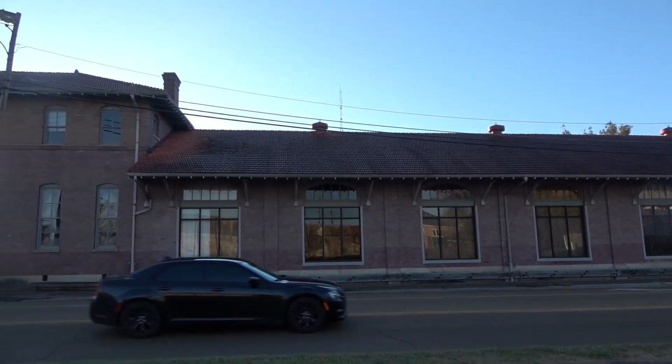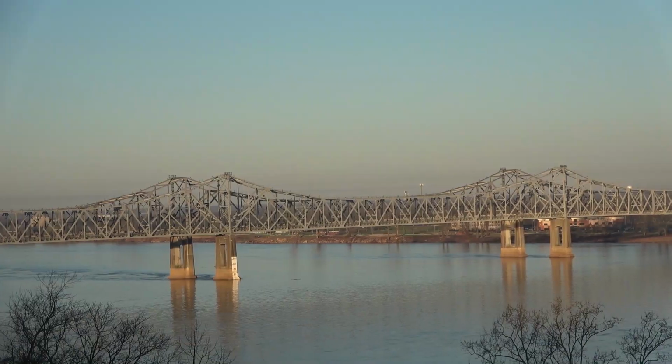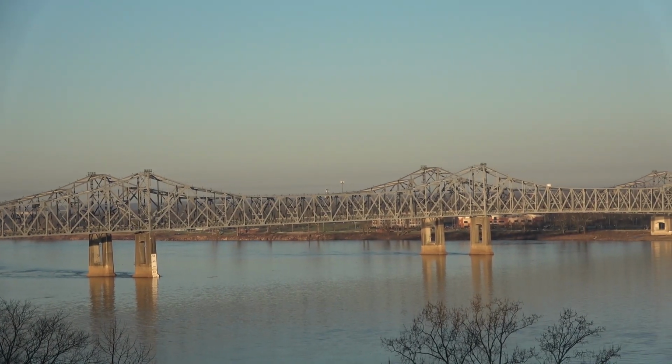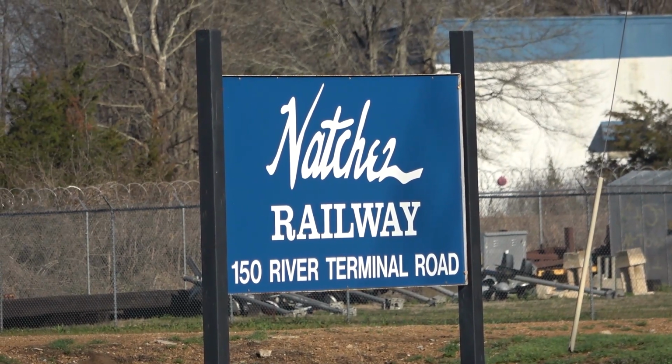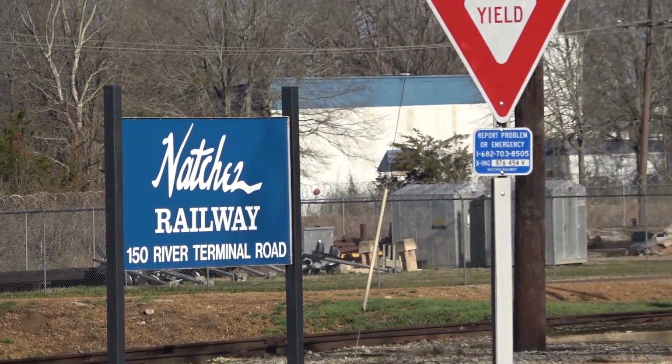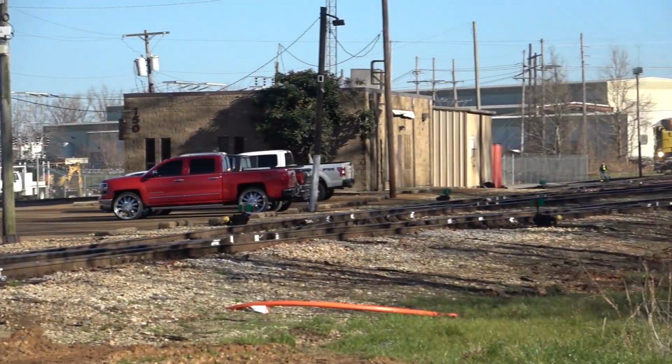economy in the region. Though today we are here for the industry that ultimately sent the economic importance of Natchez downward, the railway. Located right by the river is the headquarters of the Class 3 short line known as the Natchez Railway. Today we'll be following their run from Natchez all the way to Brookhaven and back.